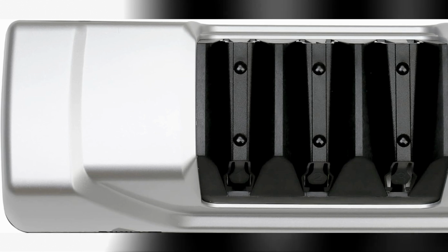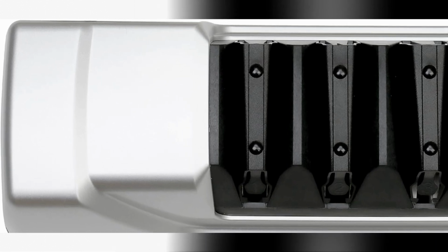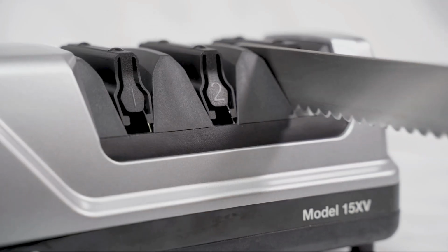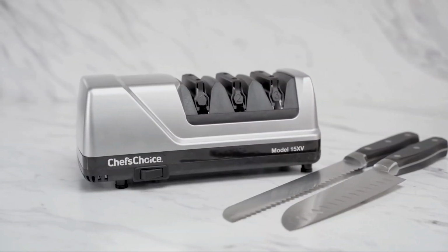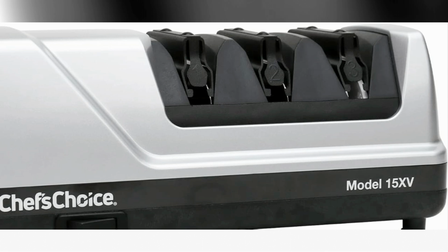If you're willing to pay for premium performance and use the tool with care, the Trizor is an all-star. If you want a more affordable sharpener with a smaller storage footprint, take a look at the EverSharp E2.